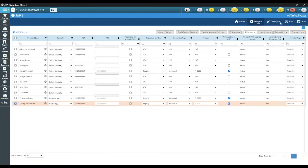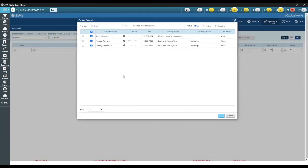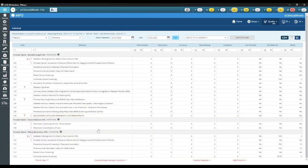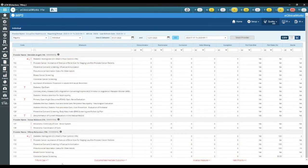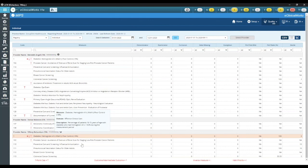Now, I mentioned something about the quality measures and drilling down into those measures a little bit too. So let's go back over to the quality measures, and I mentioned that you have all of these different red icons for different reasons. So 7-point cap. So that measures capping out. The outcome, intermediate outcome, it just indicates that that one is an outcome, intermediate outcome.